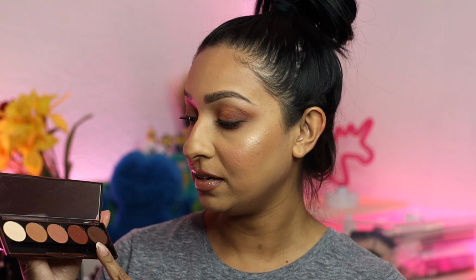And the palette that we used today is the Baked Browns. Honestly, I'm really impressed. There was a lot of kickback, so you do need a very, very small amount of product, and a little goes a really, really long way. All the shadows blended really nice. And yeah, I don't really have anything negative to say. It's just a really good palette.